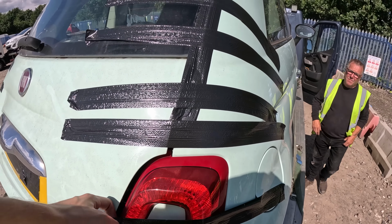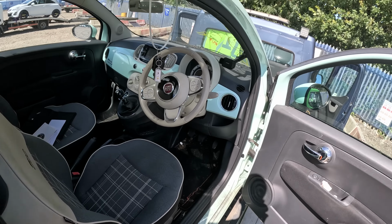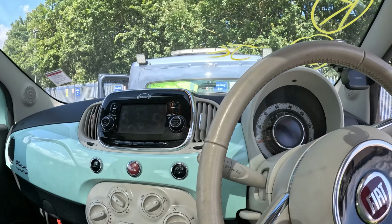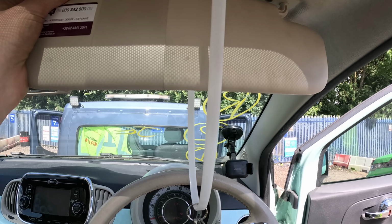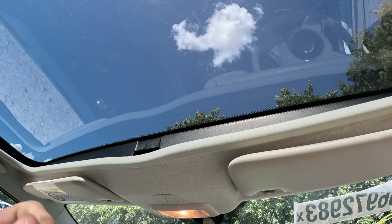I'll take these off when we get home then. It's got both keys, does it start? Let's have a look. Hopefully. Panoramic roof. Charger.